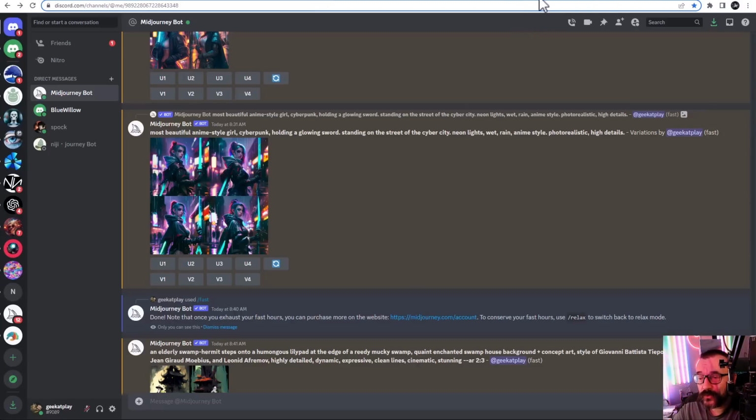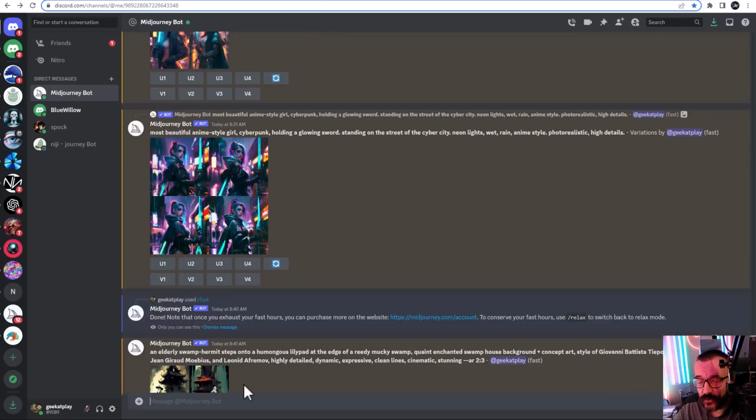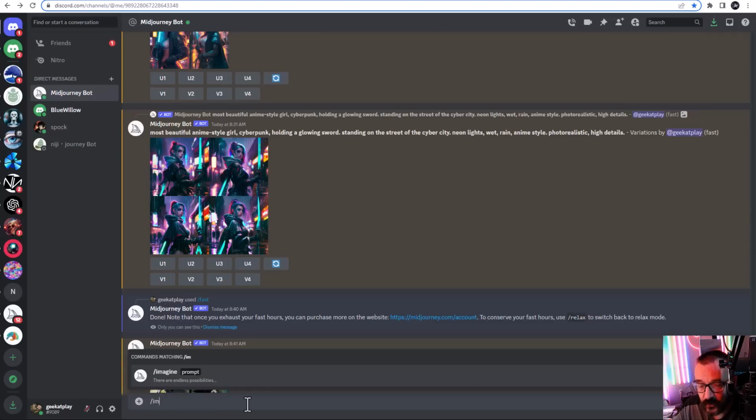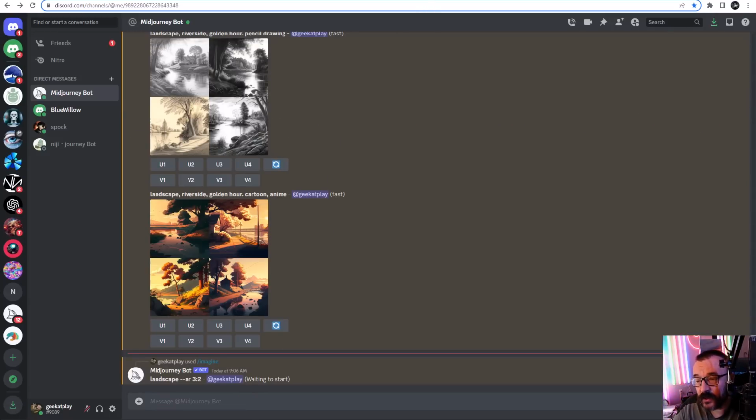And if we look at BlueWillow, they're utilizing the same Discord. So it is a very familiar, very similar interface, and even better. They're actually using the same command set as MidJourney. So in MidJourney, when you want to render, you type imagine, and after that you follow with the prompt, for example, landscape. And you also have the options of the commands. For example, if I want to change the aspect ratio, I say 3:2, and I can start the render.